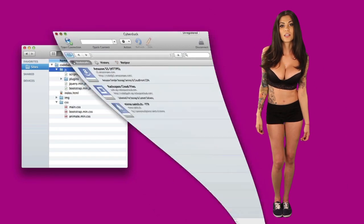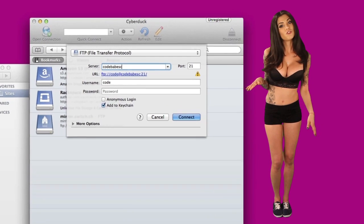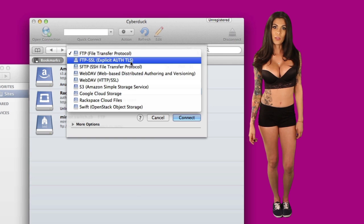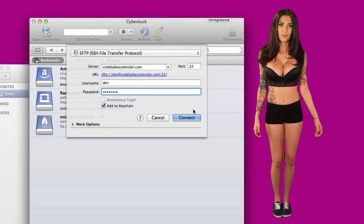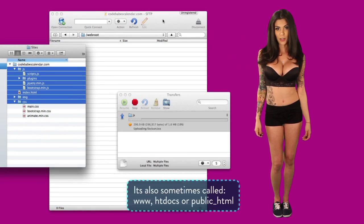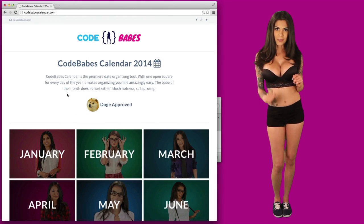Now we open CyberDuck and enter the credentials you'll get from your hosting service. Stuff like your domain name, username, and a password. Also, try and use SFTP when you can. It's much more secure. When the FTP program connects to the server, you can just drag your files into the correct directory. Then if everything else is set up correctly, you'll have a real live website.